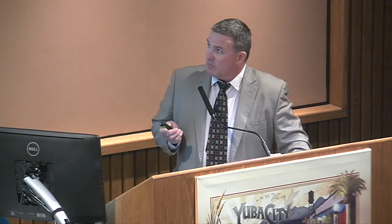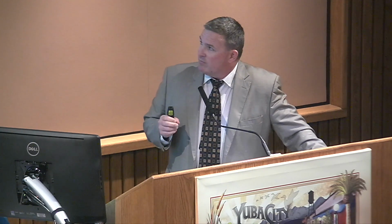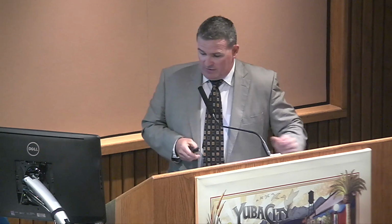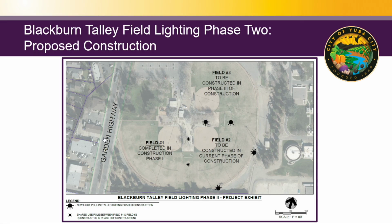Right now we're looking at moving forward with a Phase 2 project to implement that CIP project. The scope of Phase 2 would be to add 4 new poles for Field 2 of the Blackburn Tally Complex, where we're going to utilize 2 shared poles. When we did Phase 1, we made these poles larger, and we actually implemented the lights for Field 2 on those poles during that installation to try to be more efficient. With this project, we're going to take out the 8, and the sum is going to be 4 with 2 shared ones. That's the scope of the project.